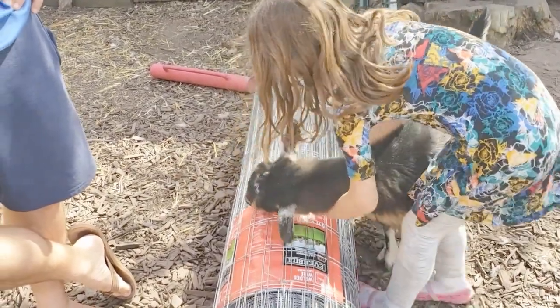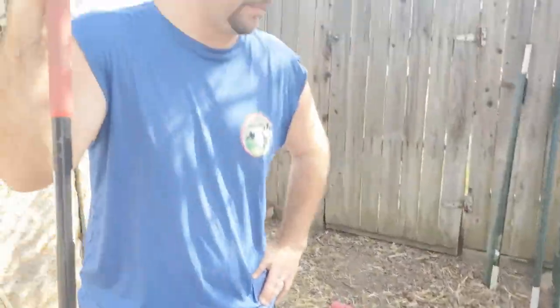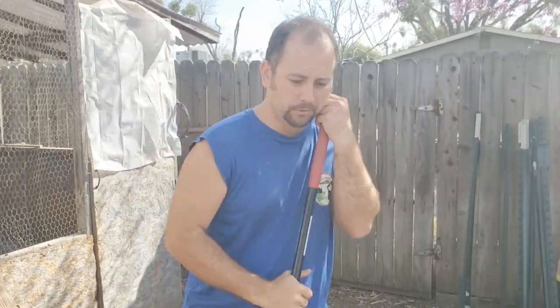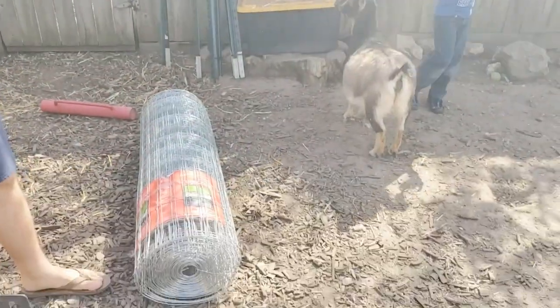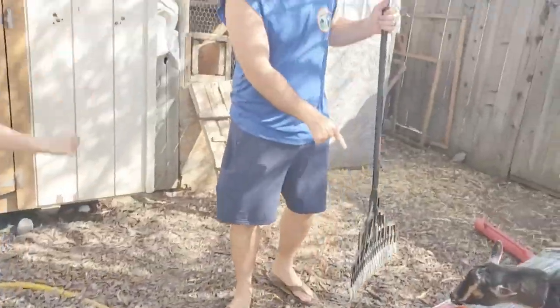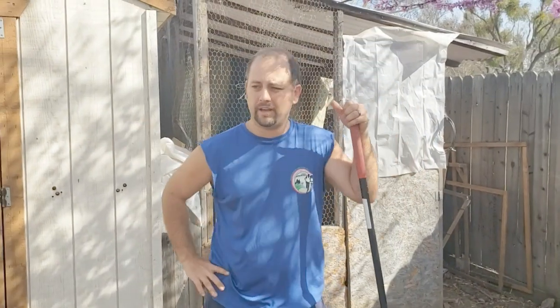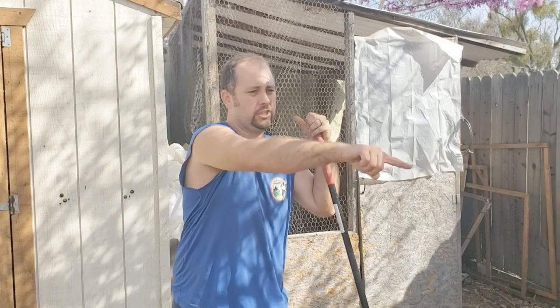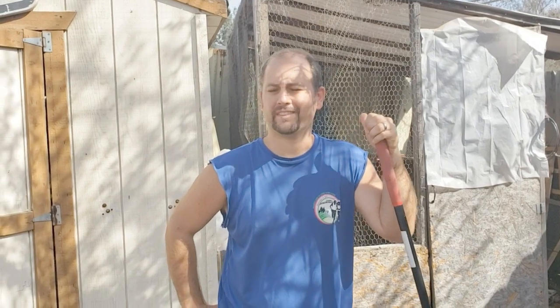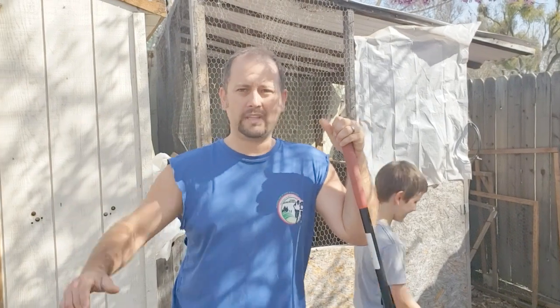But no, what we're going to do first is rake up all the bark that the chickens and children have spread out into the area that will soon be grass. It's a mess. I'm going to put the stakes on this side all the way around. Then I'm going to lay out this new edging around where our bark is going to be, and where we're going to have the chicken sand bath, dust bathing area, and then get going.